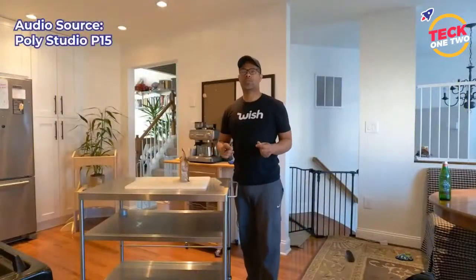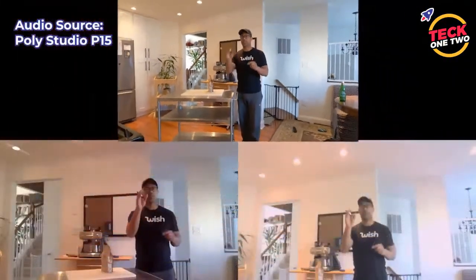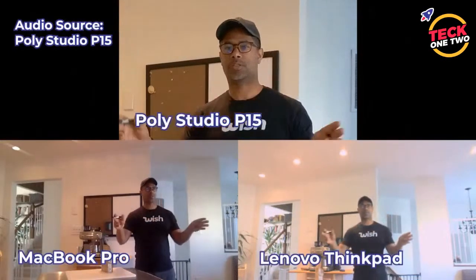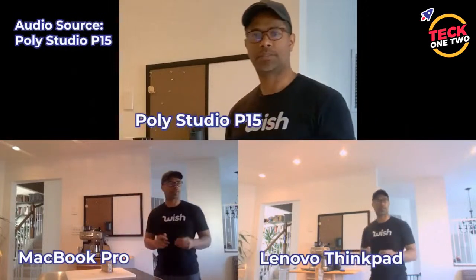So in this demonstration, we're taking three different cameras: a Mac, a window, and the Poly 15. We're going to see which one of these three has the best video and audio quality. All right, here we go.